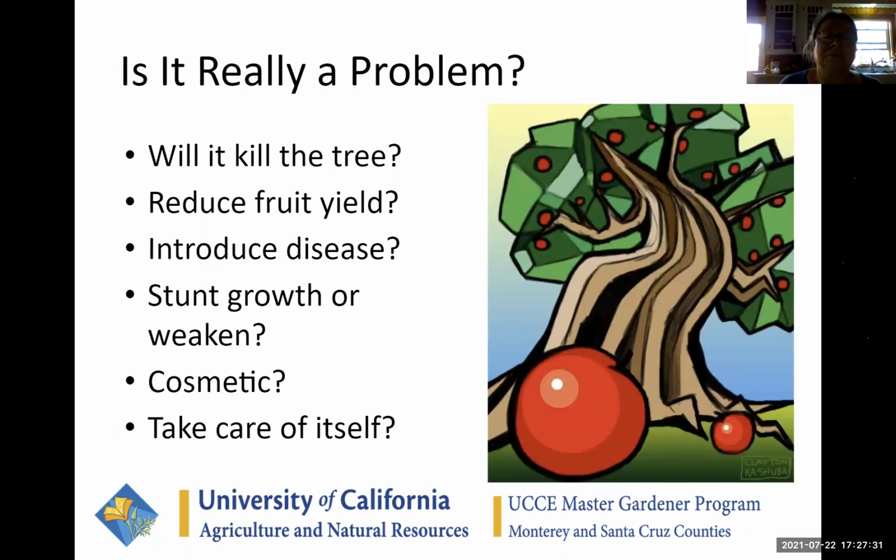So getting back to our case study, is it really a problem? Does it look like, if it's just a few tips, even if you might have some really good growth and it's still just the tip of the good growth, is it going to kill the tree? Probably not. Will it reduce fruit yield? That's for you to evaluate. Is it introducing disease, stunting the growth or weakening the tree? Is it purely cosmetic? And will it take care of itself? Is it something that in a couple weeks may not be an issue anymore because it's a short-lived pest or something like that? So ask yourself, is it really a problem? Those are good questions to ask yourself.